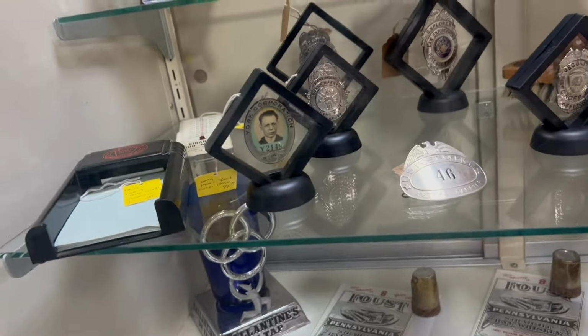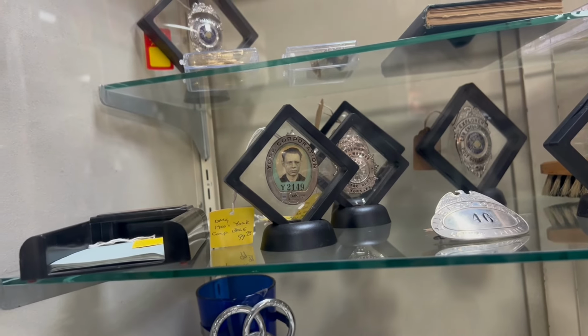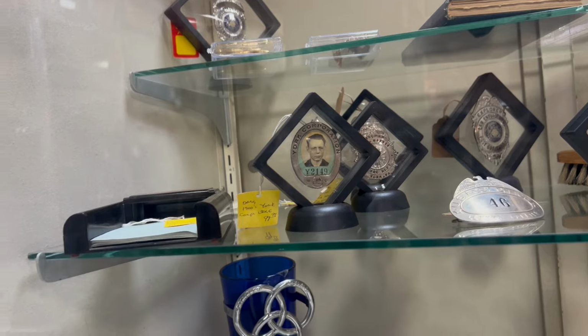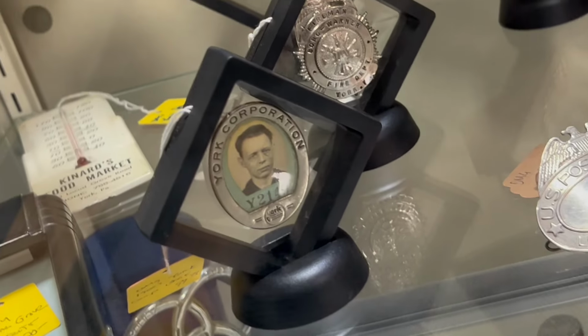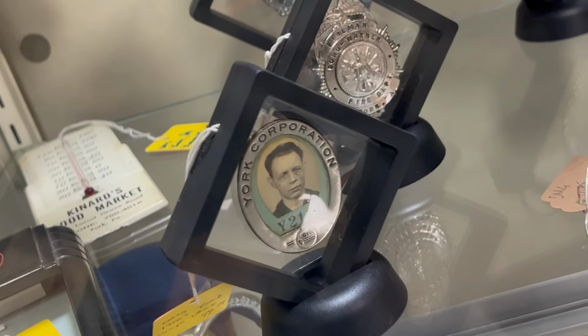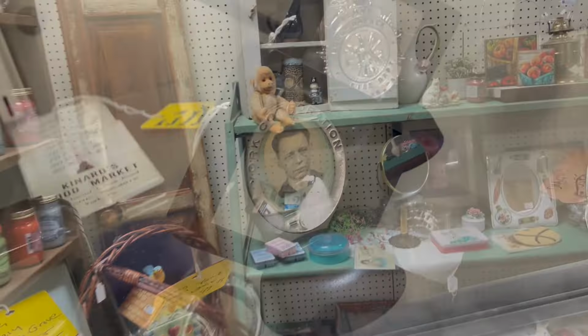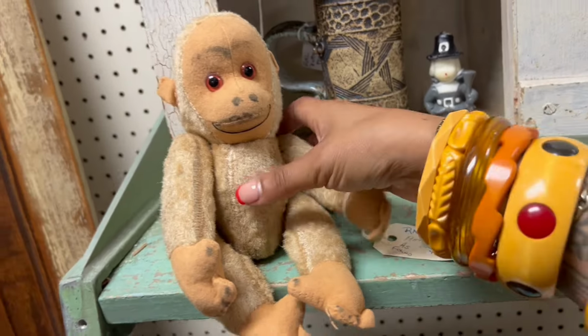Now, what is that? What is that with the mugshot looking thing? Interesting. I'm gonna go ahead and assume it's like a work badge. It's really interesting. I love everything about it. Super Art Deco. Hey, look at the monkey. That's so fantastic.